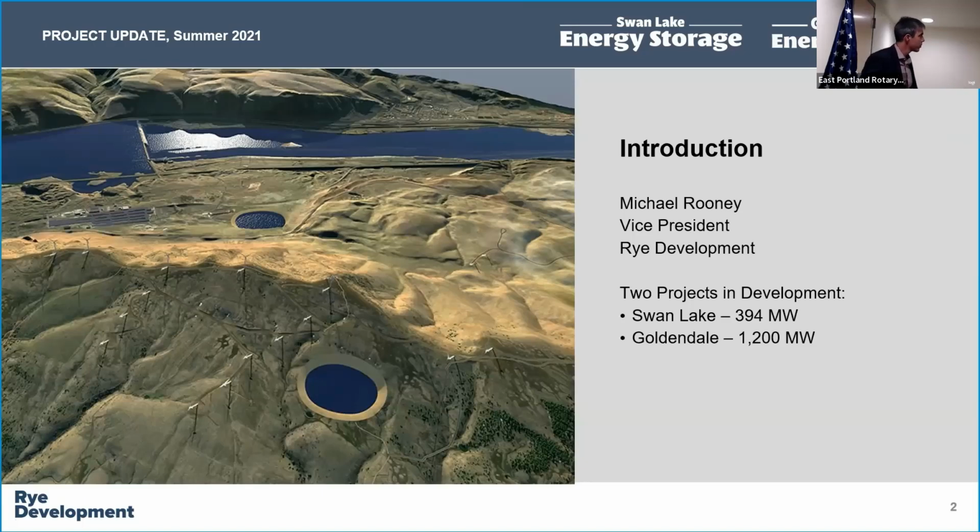The two projects specifically, one's called the Swan Lake Energy Storage Project. It's just outside of Klamath Falls. It's 394 megawatts in size, and I'll explain kind of how those numbers work from a market-based or needs perspective as we work through. And the second project that's out in the gorge is the Goldendale Energy Storage Project at 1,200 megawatts in size.